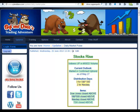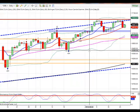So stocks rise once again. They bounce back after yesterday's selling in high volume. Today in mixed volume, however, so everything still looks good on the bullish side. Buying on dips, at least for now, it appears to be okay and perfectly fine. So let's look at charts.